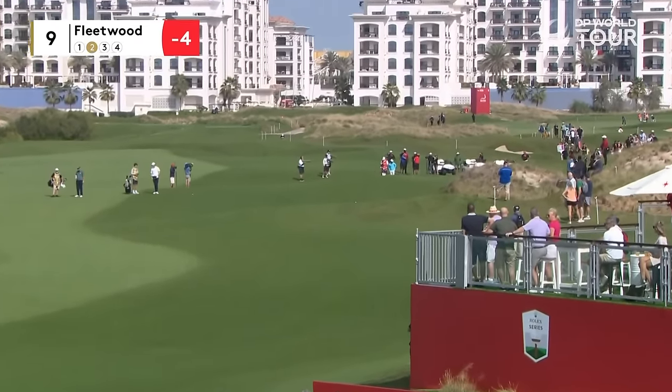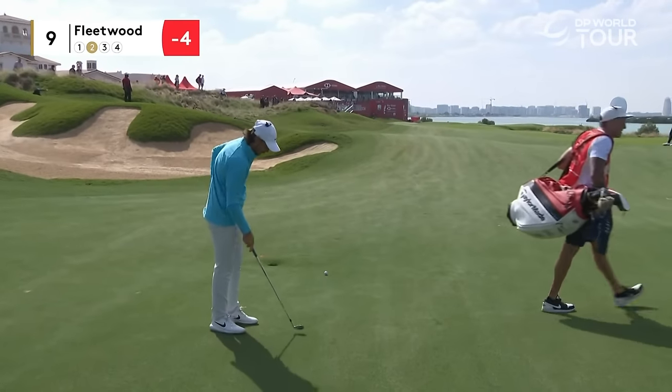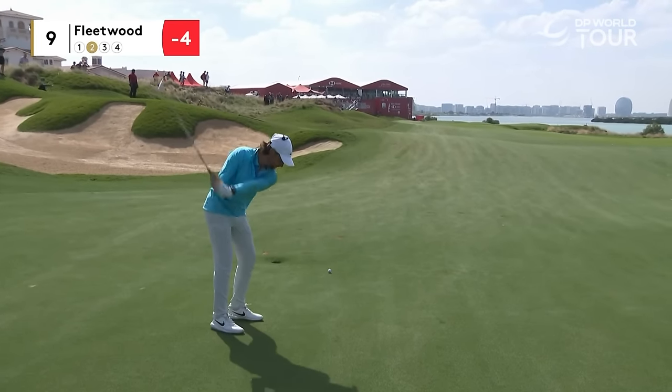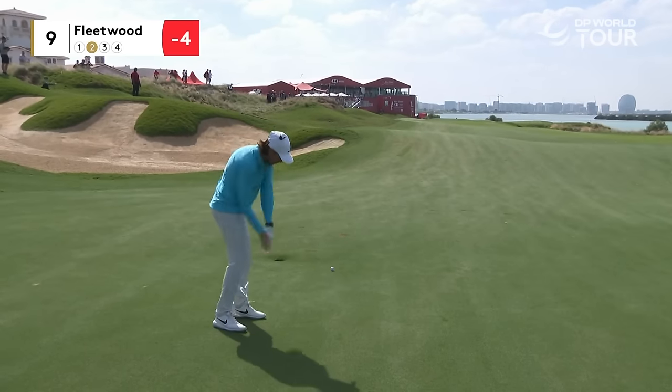It's got 182 yards in here. That's the great thing about this course. It gives you options, but then it poses a question on the next one if you lay up. So it shouldn't be too much of a problem.